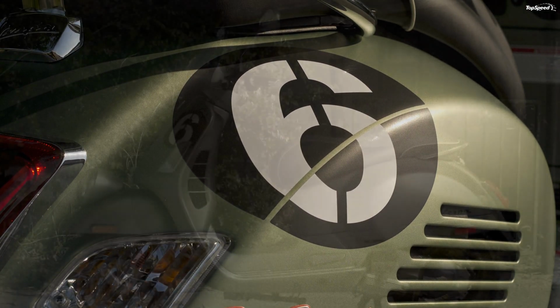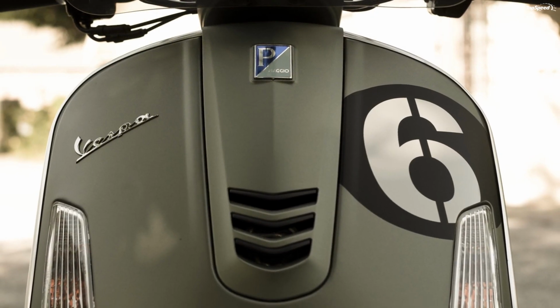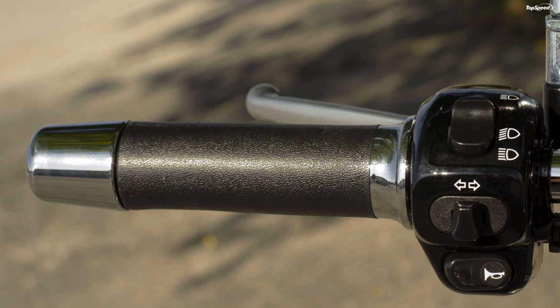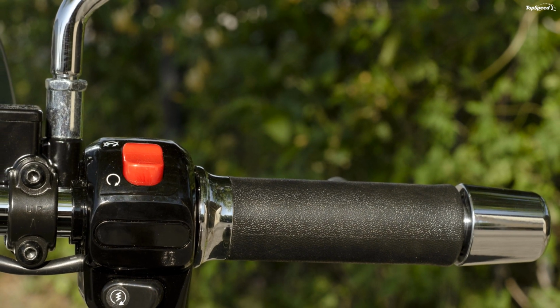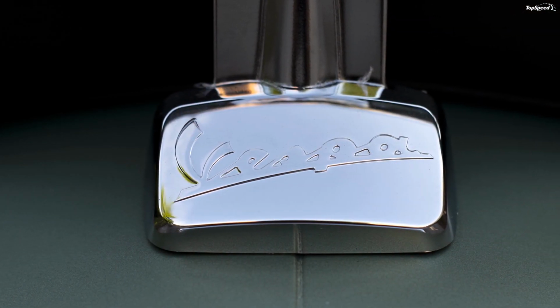The 2018 Vespa Sei Giorni 300. While it's fairly safe to say that all Vespa products enjoy a pedigree with an established line of succession and deep historical roots, the limited edition Sei Giorni takes it a step further with a very narrow and specific historical reference as its design inspiration.